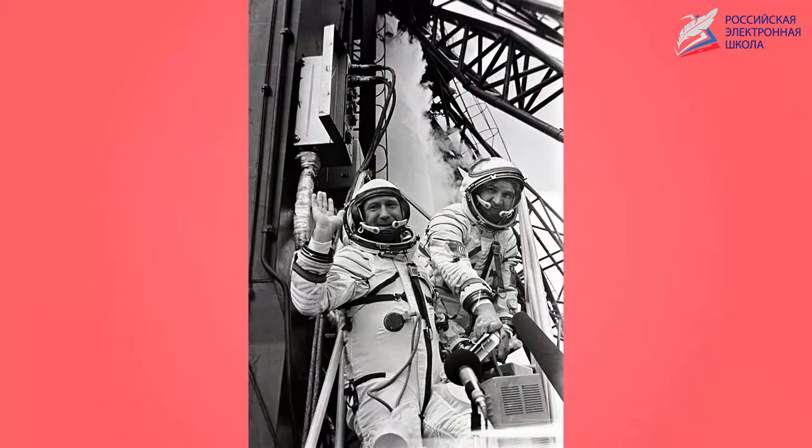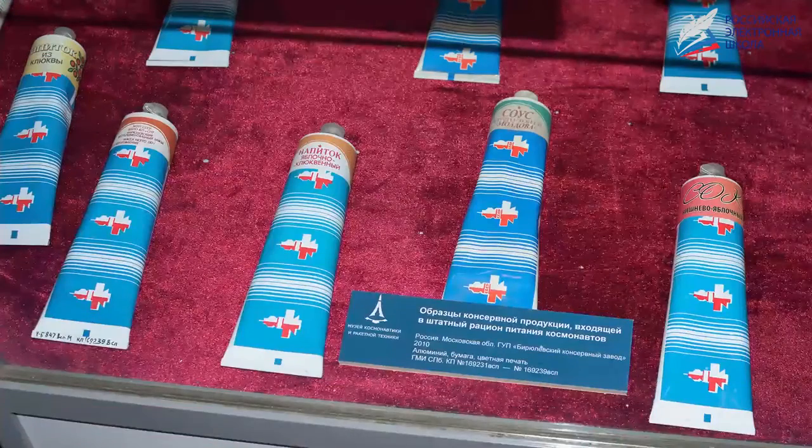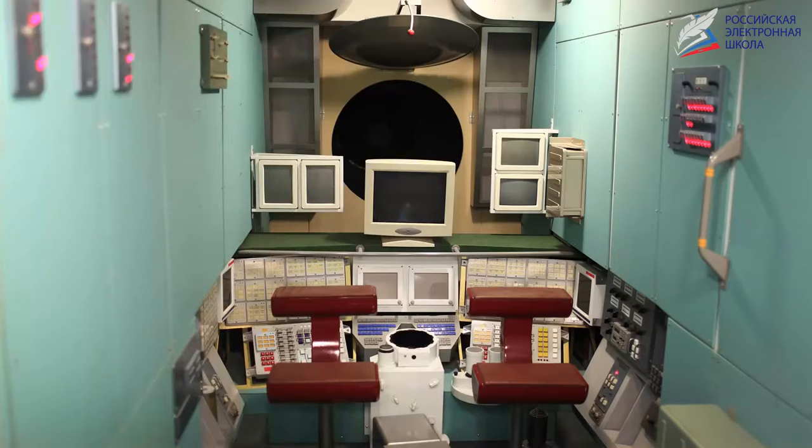You can see the Vashod 2 spacecraft that Alexei Leonov left behind when he made the first spacewalk. You can also view a space kitchen, a space shower, and even a space toilet. If you want to know what it's like to be in space, then this is your chance to find it out.